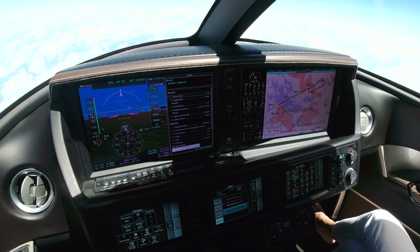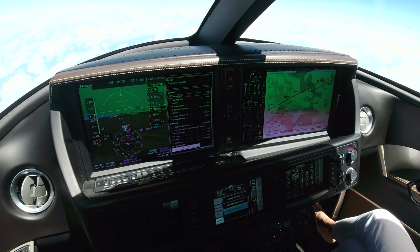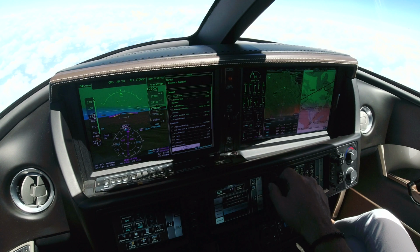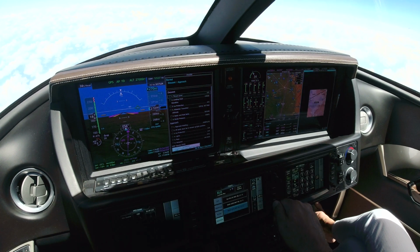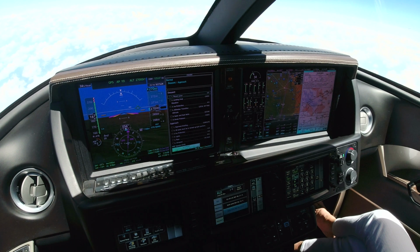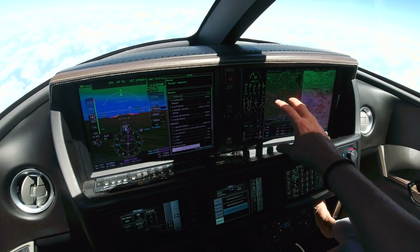So, that's how you can do that, but let's split it again. Zoom out. And that's how we can basically look at an approach plate. Just keep viewing our maps.